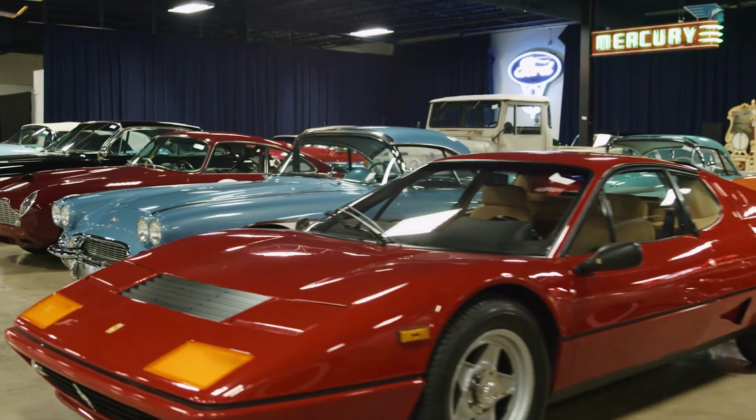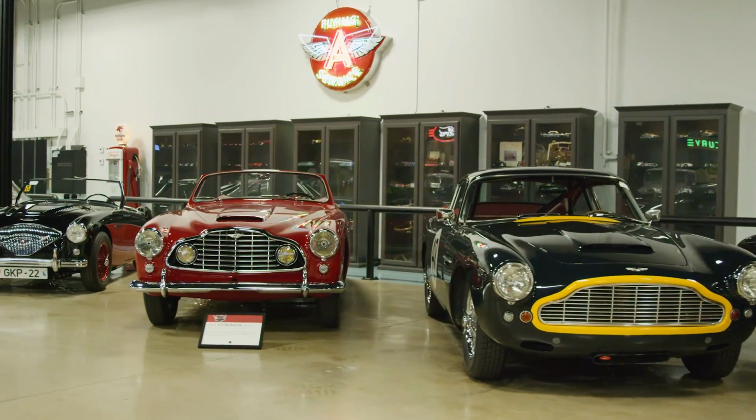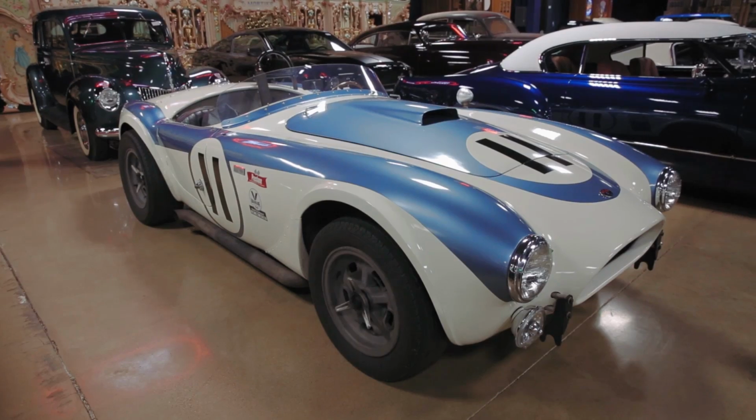99% of the cars that are here, the cars we've picked are really about what we like to drive. One time we were up to 150 something cars. It really started getting away from really enjoying the cars to really more running a business. What we'd like to do is go to fewer cars and a smaller operation.